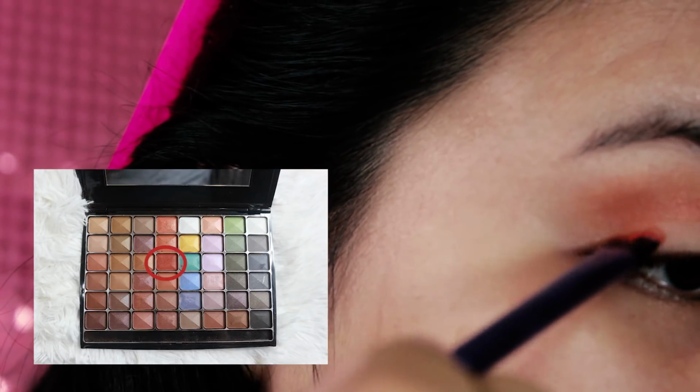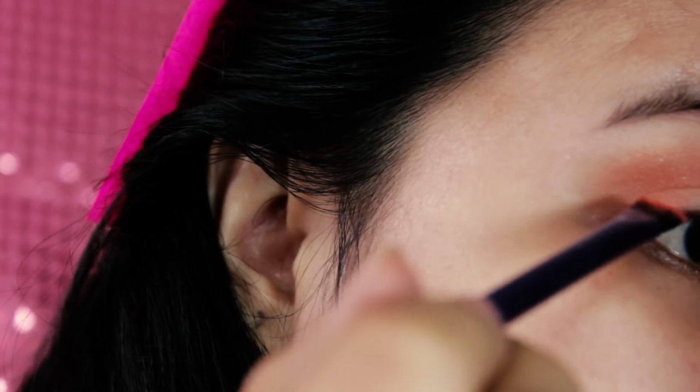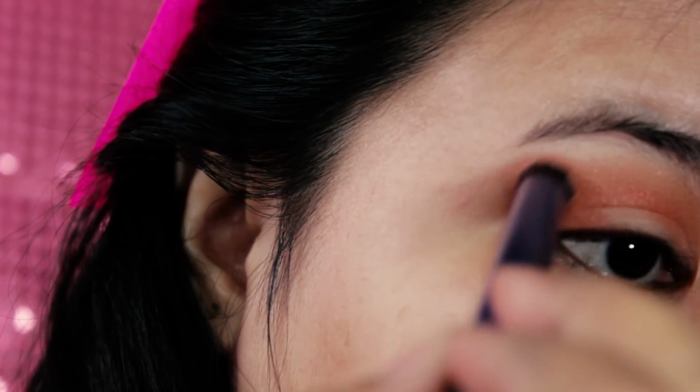Next, I'm getting shade number 21 to deepen the outer V. And remember to keep on blending. Just keep on blending and take your time, like me!